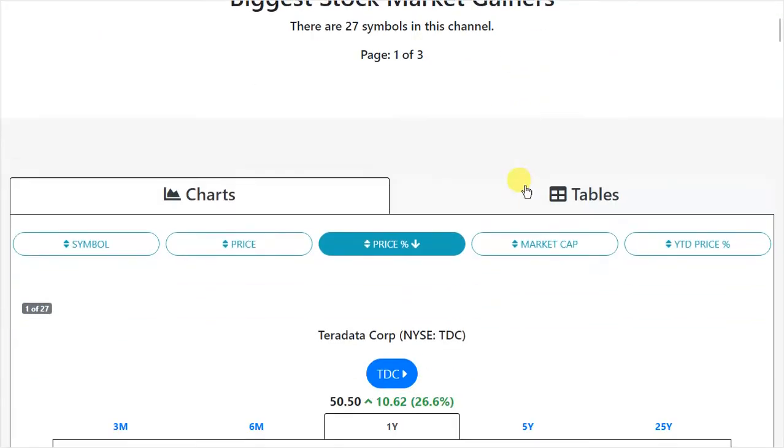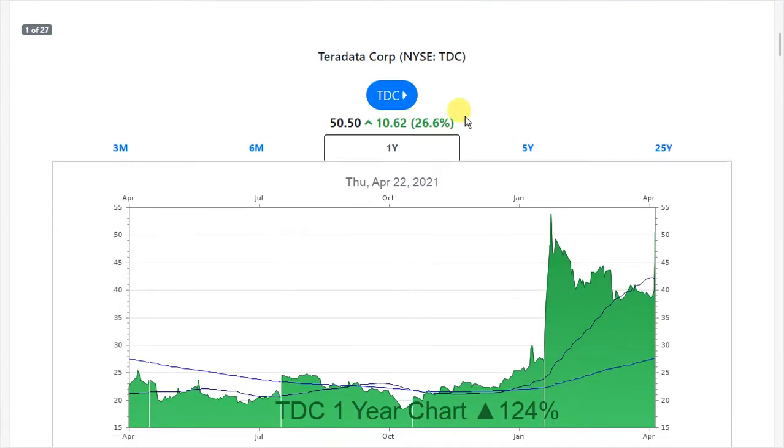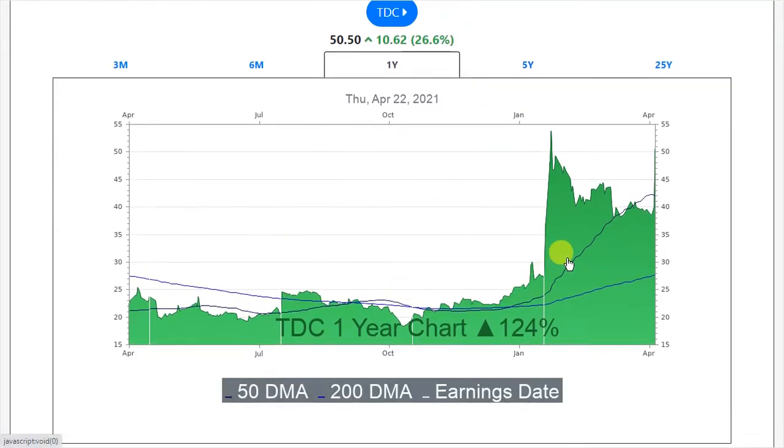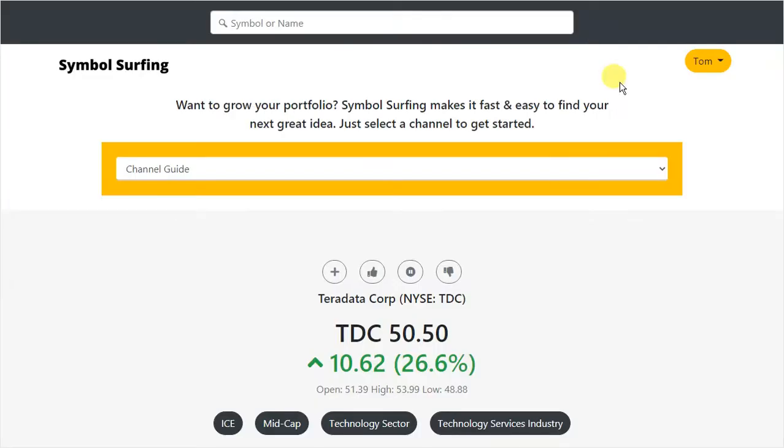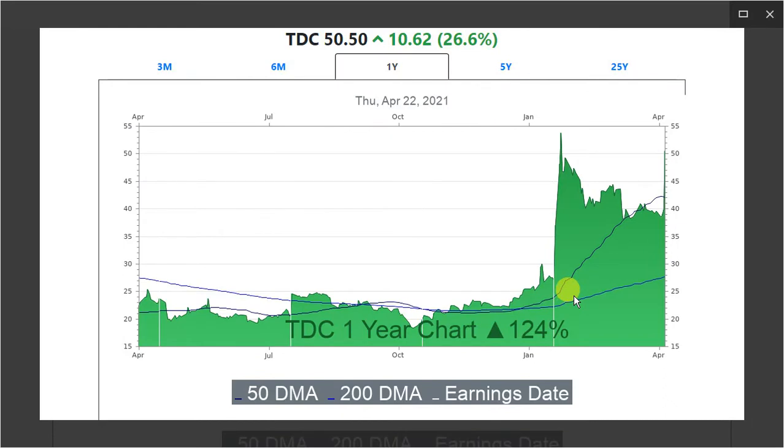Okay, so anyways, going down there, the first one, the biggest percentage gainer out of this list was Teradata. So this is what the chart looks like, the 1-year chart. And now I want to just basically look at it and break down what I'm seeing on the 1-year chart. And this is the move right here. It went from like $40 to $50 today alone, which is incredible, right?